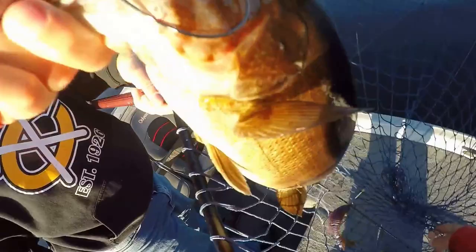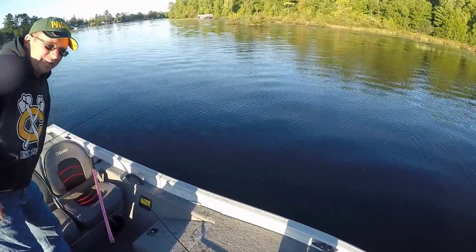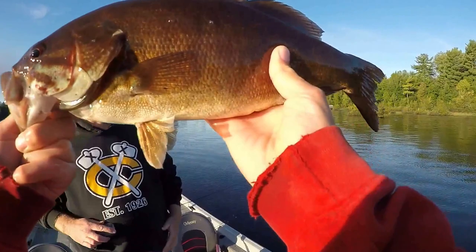And I thought it was a northern or muskie. Yeah, me too. That's a nice fish. Yeah, it is. Nice. Awesome. Wow. Fourth fish of the day. Look at that. Fourth fish. Fat one. Female. Nice fat female.